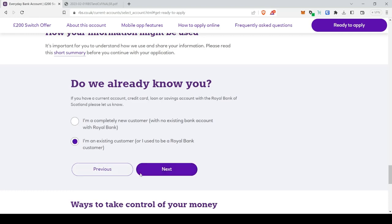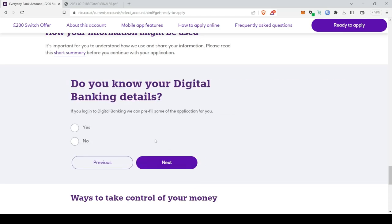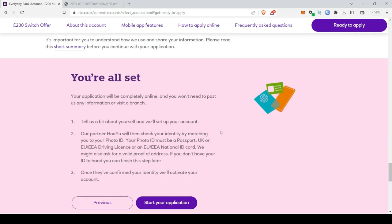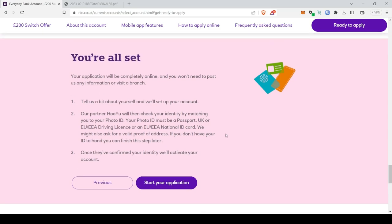For me, I used to have an RBS account. No, not for me. From here on, you just need to provide all the normal sort of details that are asked for when opening a bank account: name, address, email, phone number, and that kind of thing. I'll skip this part as I don't want to dox myself on the internet, so I'll pick the video back up on number two here, which is identity verification.